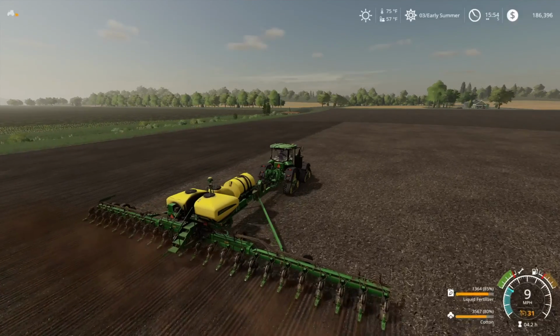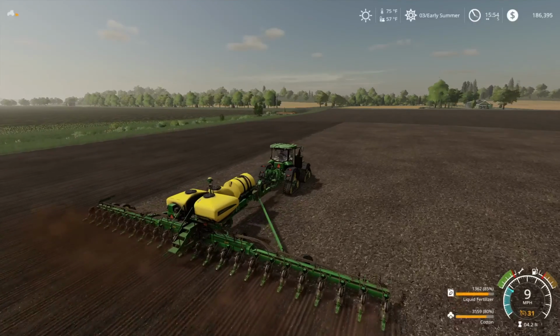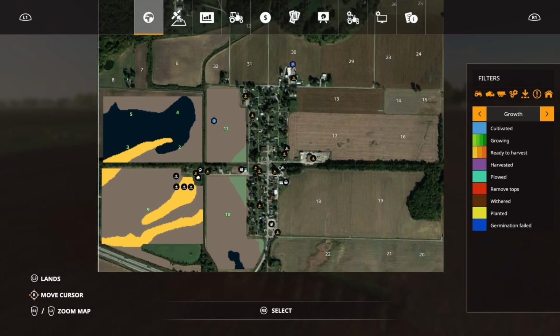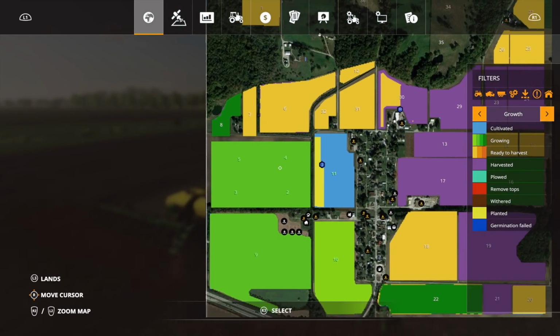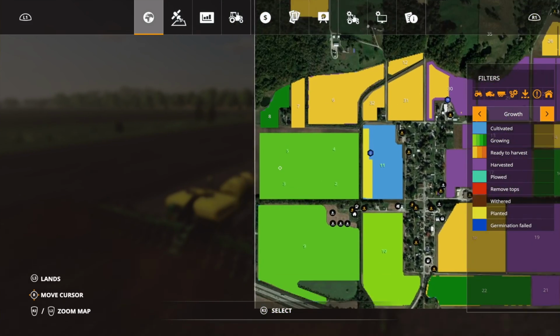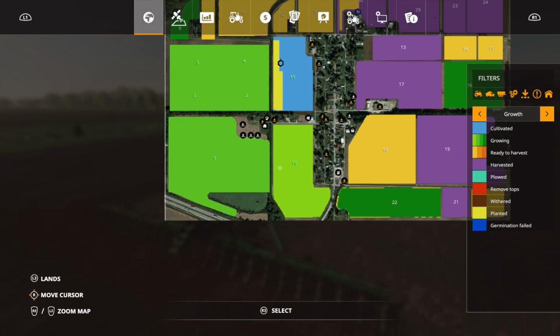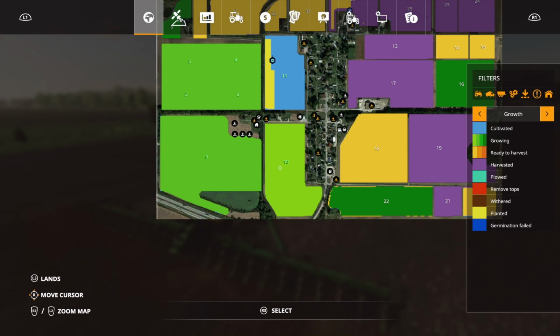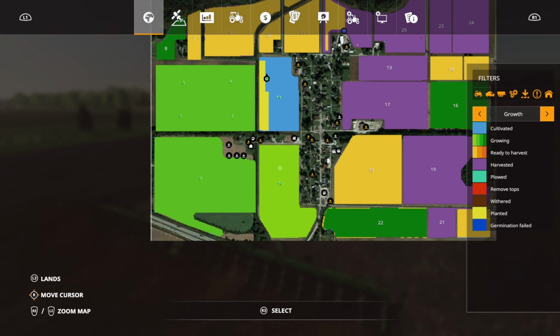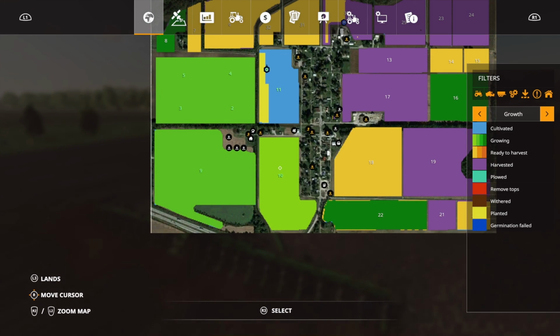And what else? Yeah, field 10 is ready to go, as you can see here. Actually, field 29 is part of this combined field here, and 10 is just ready, and it has germinated there. Yeah, so that's pretty good.